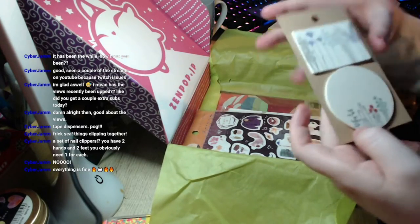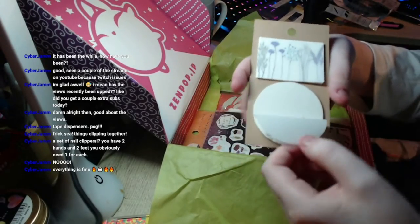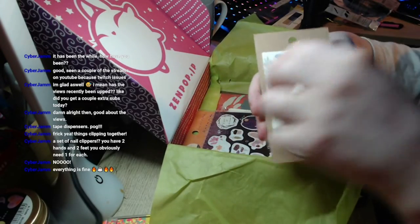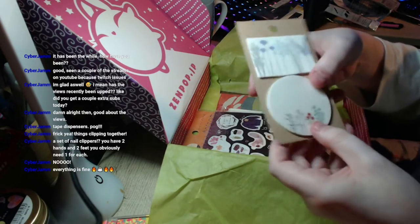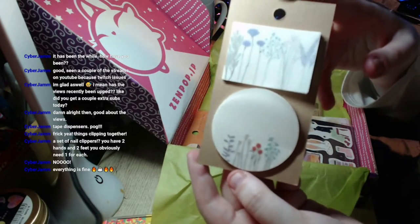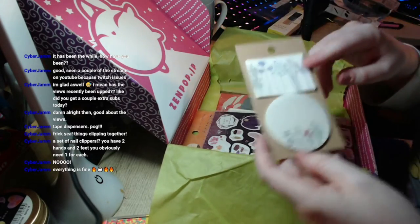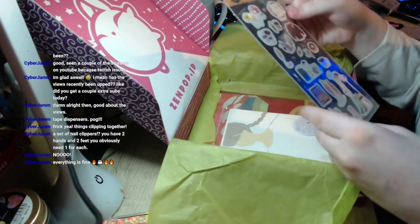Oh, we got this, which is like little pads, I think. Oh, this one comes down. That one goes off to the side. Just little pads to write on. Little sticky notes. Those are really cute. I like the top one. It's so pretty. Next thing.